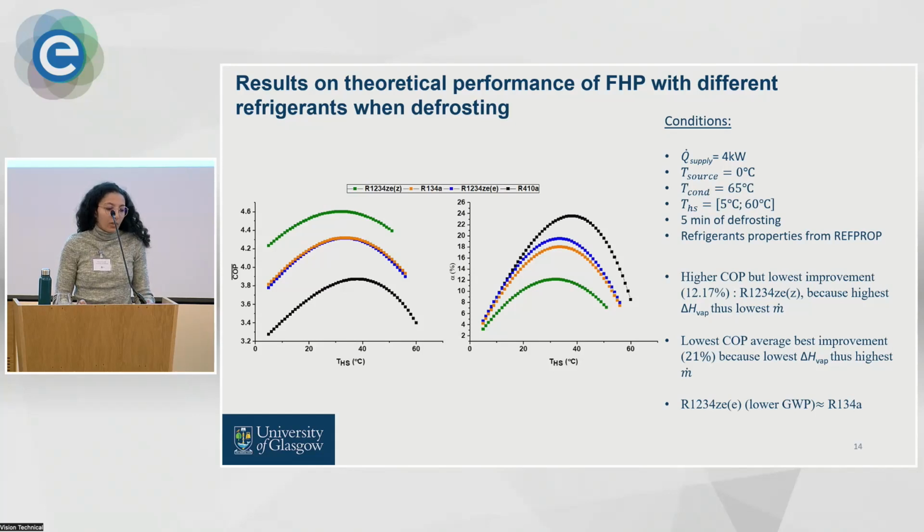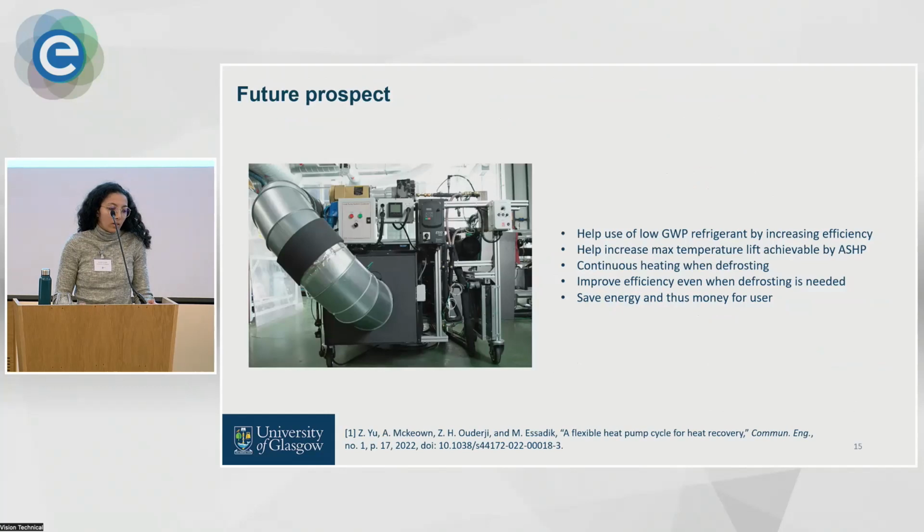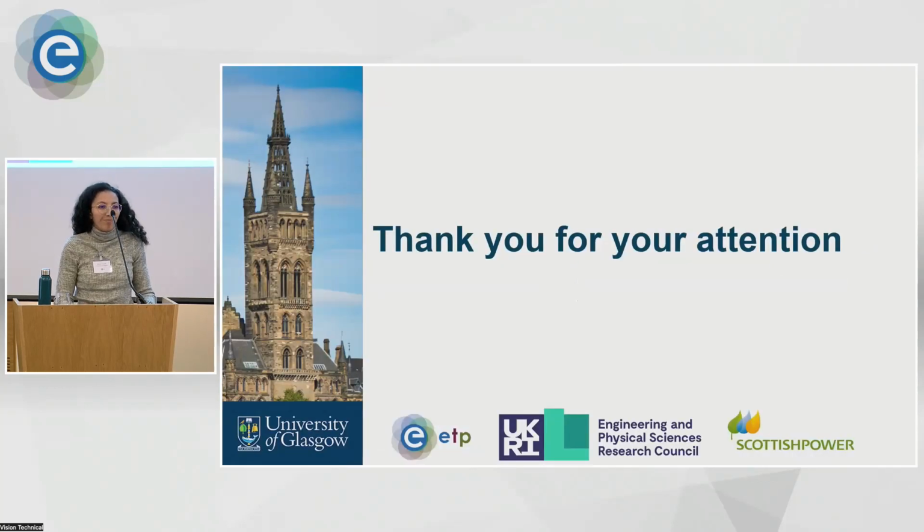And that led us to a future prospect that this system could help the use of low global warming potential refrigerant. It will help widespread the use of air source heat pump. It can help us reduce our electricity bill by just saving power when defrosting or without defrosting, just by recovering some heat from the internal cycle. So we did have a paper on that, not the layout I showed, but another one with more detail on how it works. So if you're interested in that, you can check it out. And thank you.